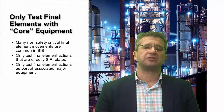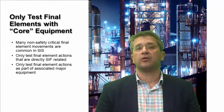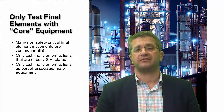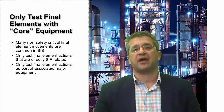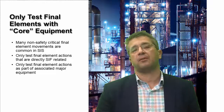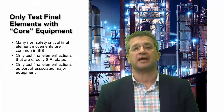As a corollary to the information on the previous slide, it's important to remember to only test final elements with the core equipment. So if you're looking at a motor starter of a compressor, you're going to want to make sure that you test the pathways in that compressor system that caused the motor starter to be de-energized. But often there are a lot of non-safety critical reasons to stop that compressor. Again, if you want to move the plant to a known state to allow easier reset and restart of the plant, you're going to want to stop pumps, you're going to want to stop compressors, but a lot of times stopping them is not safety critical with respect to the hazard that initiated the shutdown in the first place.